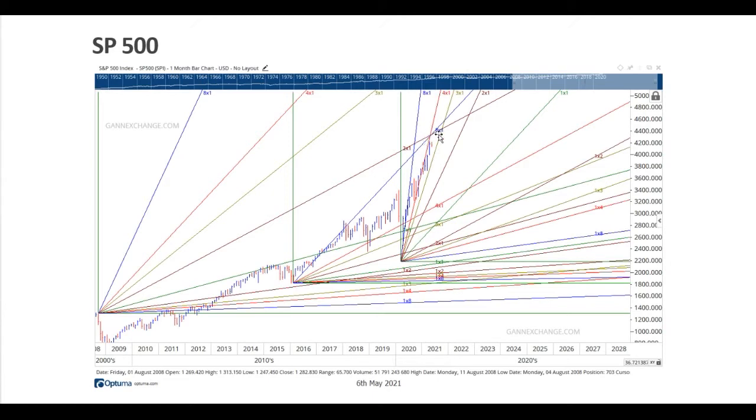Now we have been calling for a top in the Nasdaq, and so far, for a lot of Nasdaq stocks, that seems to be the case. S&P has pushed a little higher. But again, we've also highlighted that there's some important cycles coming up. So as you can see, in terms of the Gann fans, we're getting some resistance or very strong resistance coming up just a little higher.